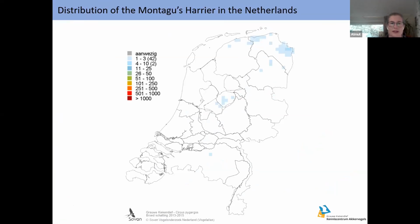The distribution of the breeding pairs in the country is mostly in the north of the country, and especially in the eastern part of the province of Groningen, which is this province. But there are also quite some couples found in the northern part of Groningen and in Friesland. And every year there are some breeding pairs in Flevoland, and the other provinces are just single pairs in some years.